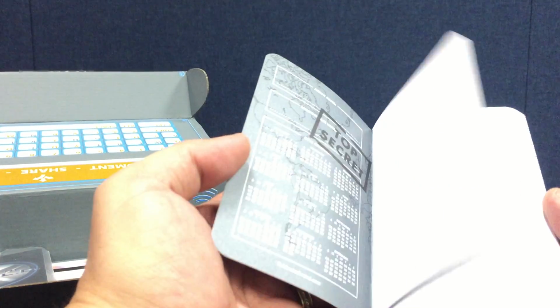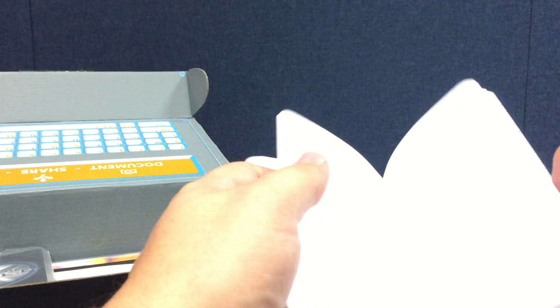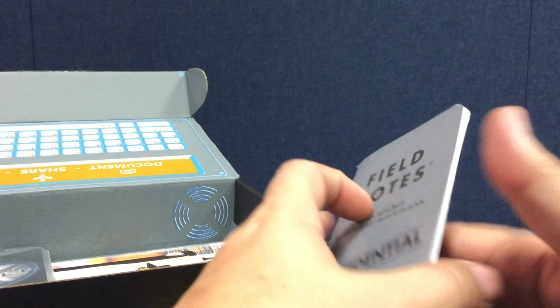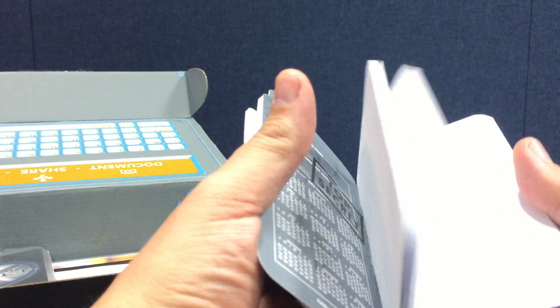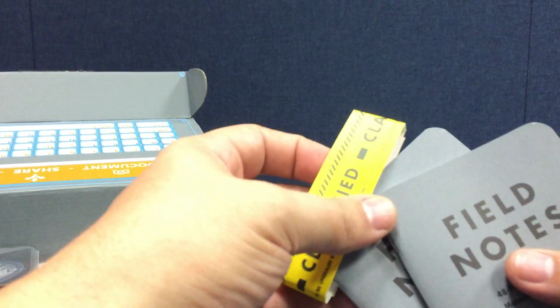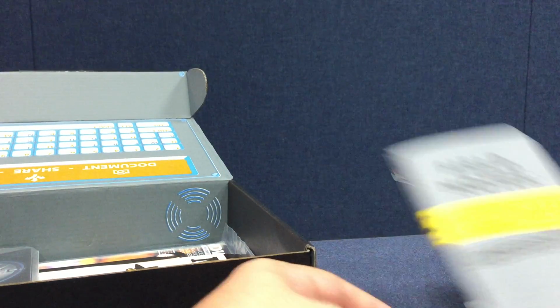Some 48-page field notebooks, a pack of two, and it's just some pages with some graph paper, which I will actually get quite a bit of use out of. But yeah, just a couple little... okay, one's graph paper and one is lined. Damn, I could really use the graph paper. But anyway, yeah, so you get a couple of field notes. So one ruled and one graph paper.